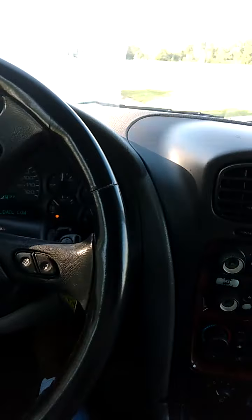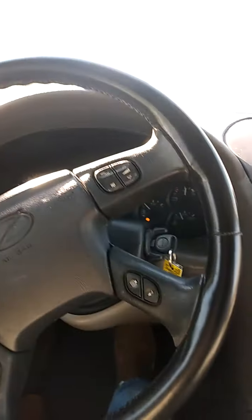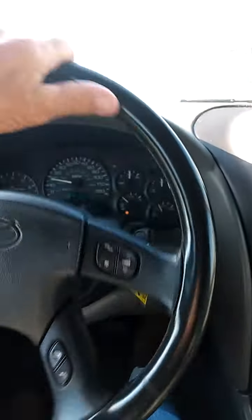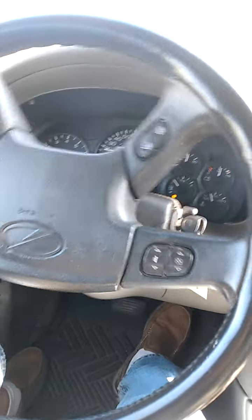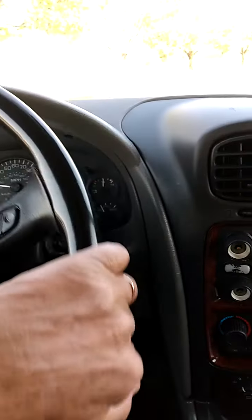Brakes work just good. There's the slightest little vibration in the steering wheel, but that's probably time for tires. I don't know, although the tread depth doesn't look too bad. Not a bad car. I'm going to park it here in a second, walk around the outside, show you the outside, so you can take an appraisal of the vehicle overall. There we go.